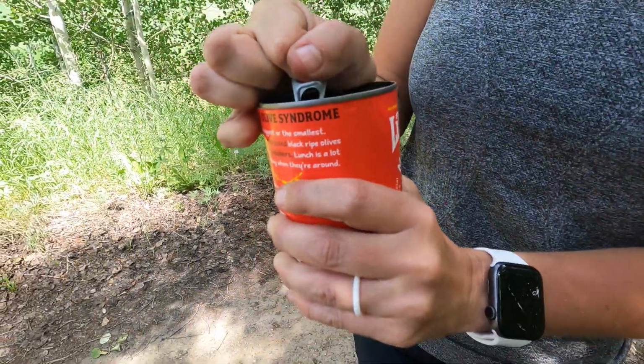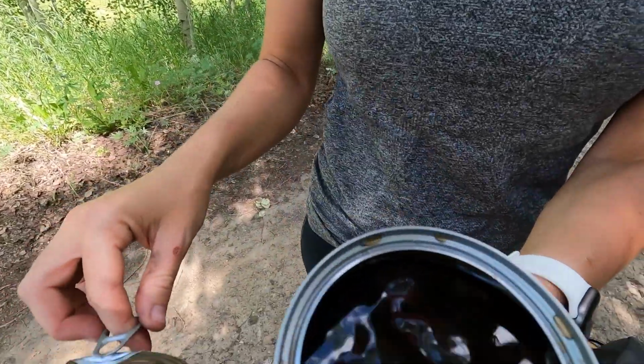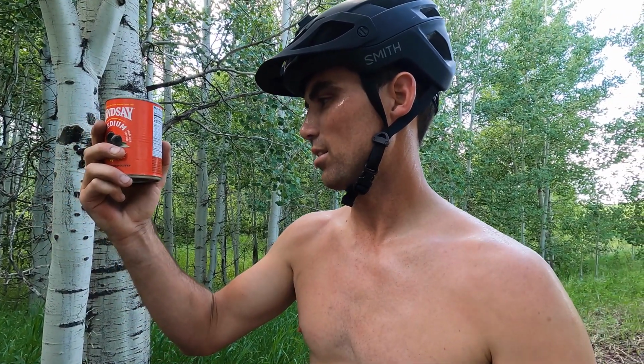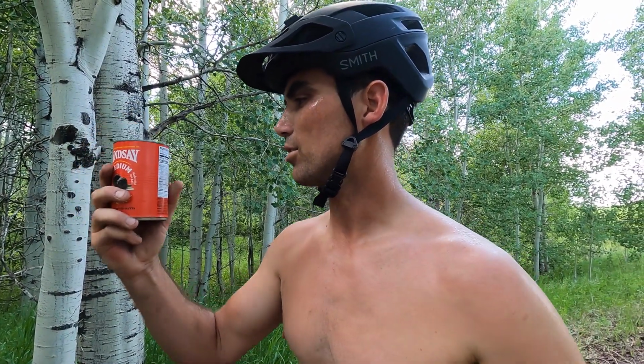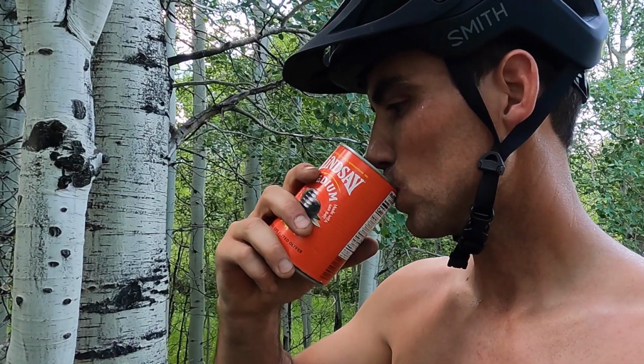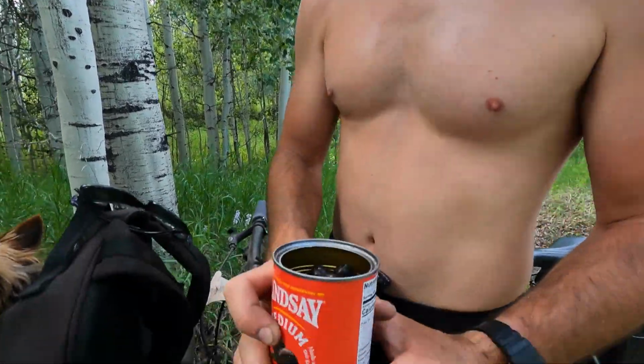These olives have saved us this weekend. Olives and water, sea salt, and I think I need the salt. Salty.